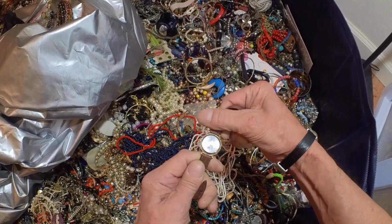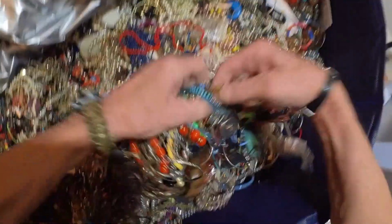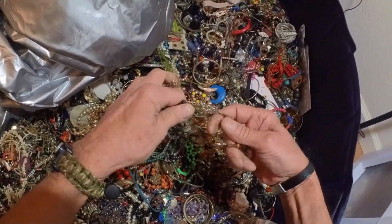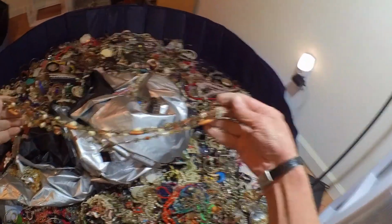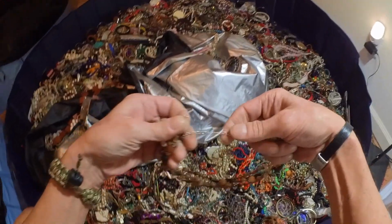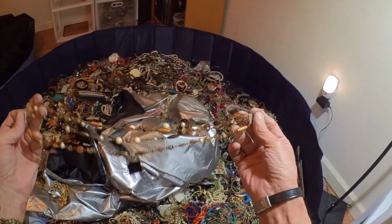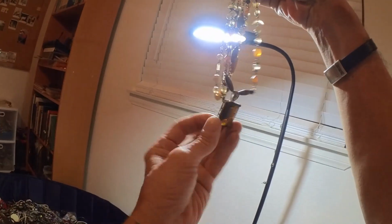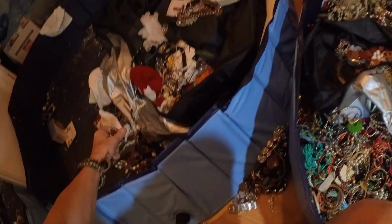Signet watch. Crap. Just crap. The lens that's not even worth $10. There's the clasp. There's the strands. Really pretty. Unfortunately, no mark. But really pretty. I mean, this looks like it might have been expensive at one time. Nice little root beer stone in there. Wish it had a tag though. It's pretty, but I'm not sure it's special.